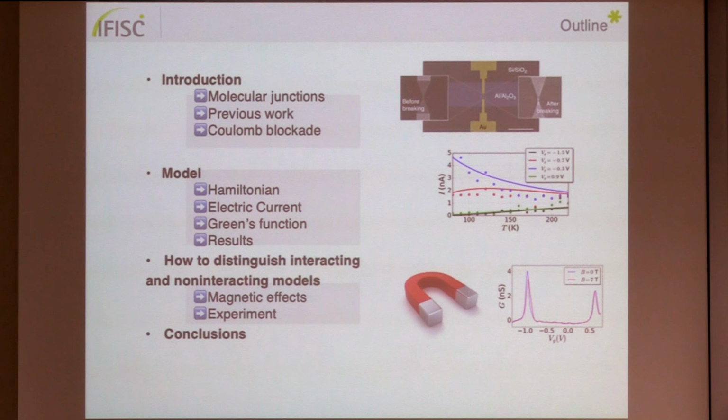Okay, so this is the outline. I will briefly motivate our work. Then I will explain our theoretical model to analyze the transport mechanism in these molecular junctions. And then I will go to the main message of this talk.